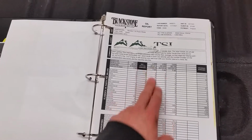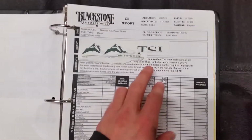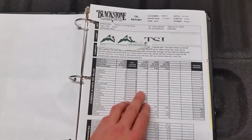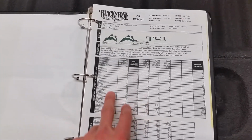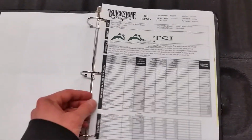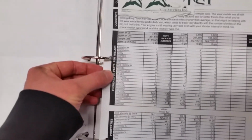When you do these oil analyses, they give you a little written summary of what's going on. But it's pretty easy to read all of these, especially if you know what some of these metals are, some of the chemicals and stuff that are in there.